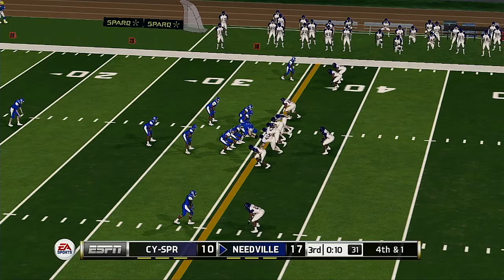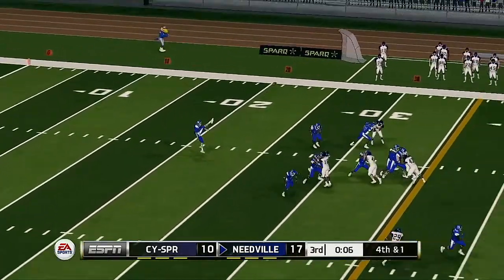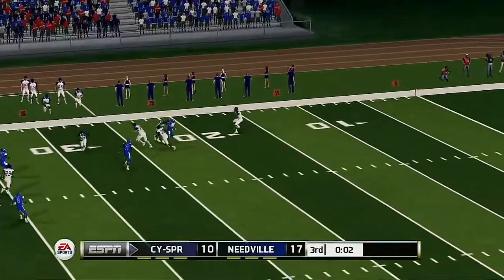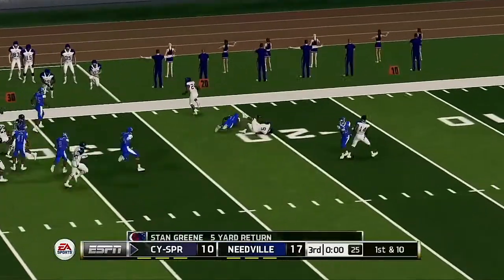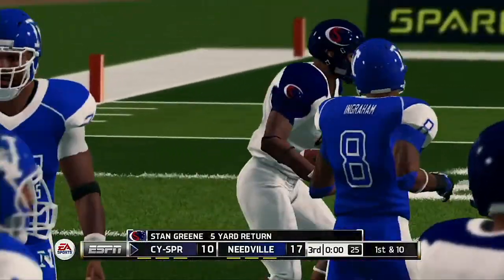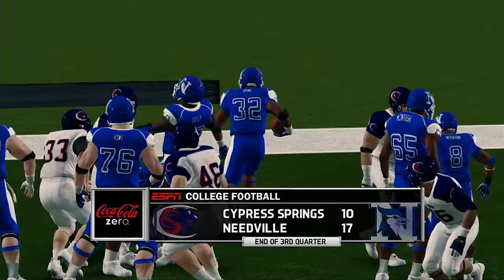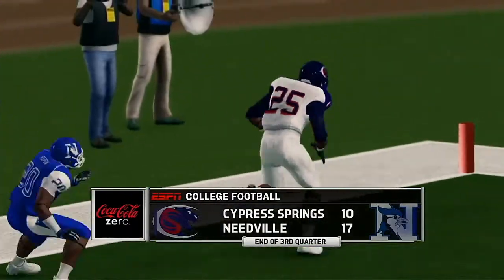Meade is the punter. He really got a hold of that one. And he's taken down at the 23-yard line. A great game so far, and it looks like it'll be decided in the fourth. 17-10.